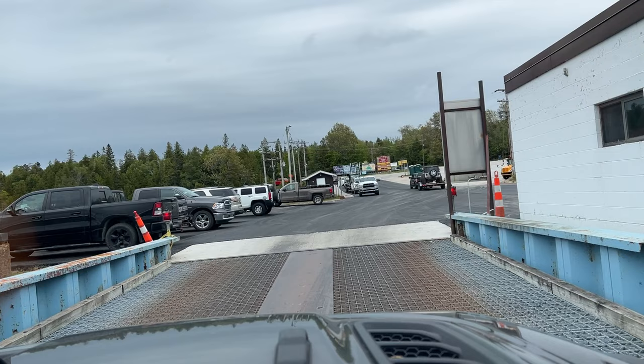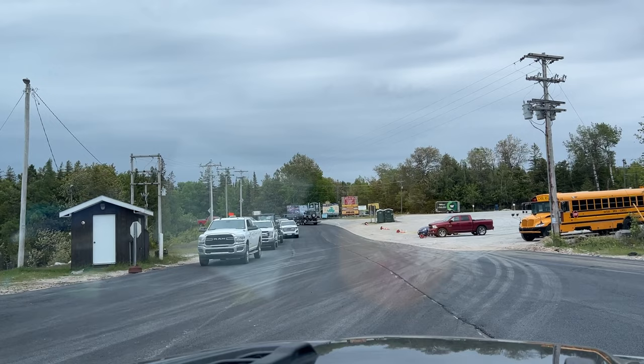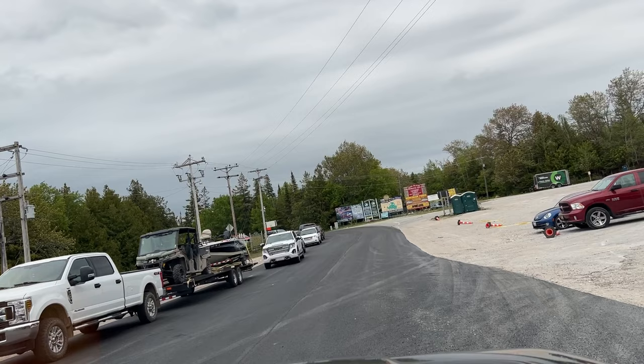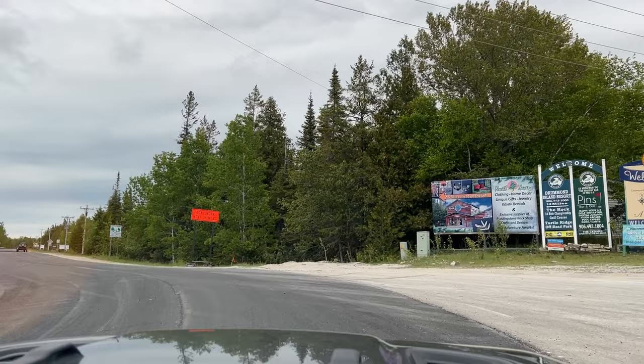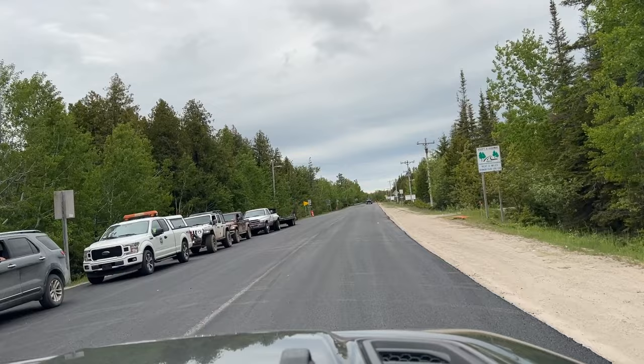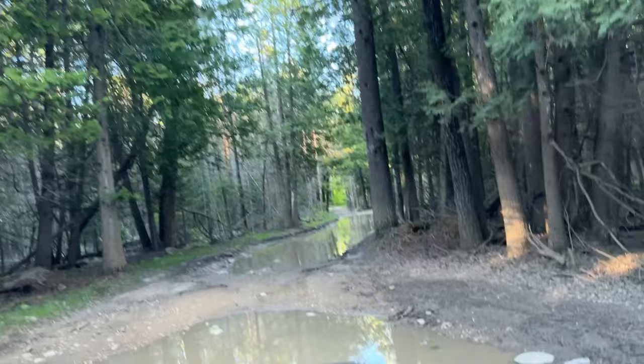We're going to check into our hotel and grab some dinner. And then we're going to go take the Jeep on the trails and work our way over to Marblehead. And then we'll continue our journey to Marblehead.